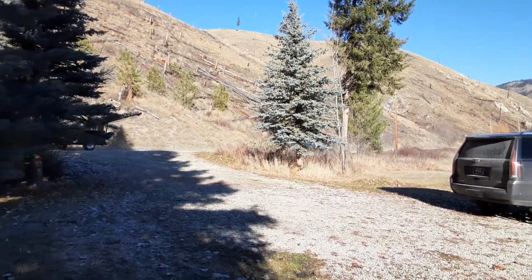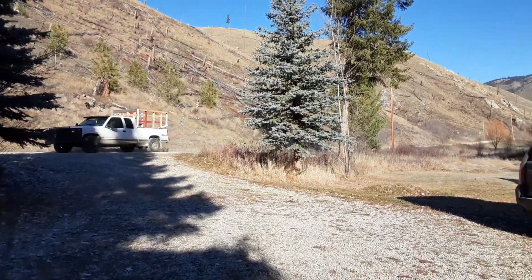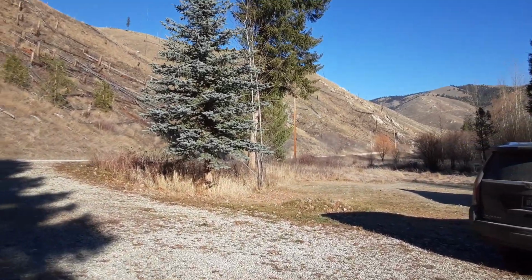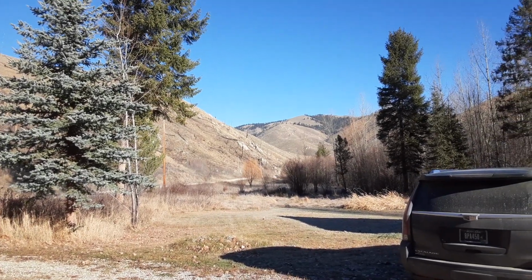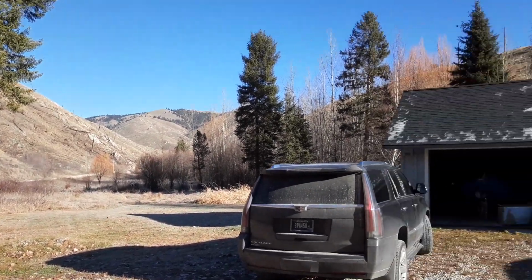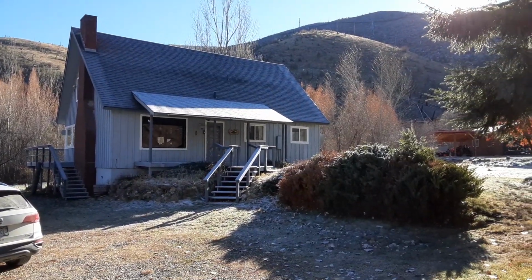And then this is an empty lot to the east of us. This would be a very difficult area to build on due to sanitation issues. Let's go on in and take a look at the house.